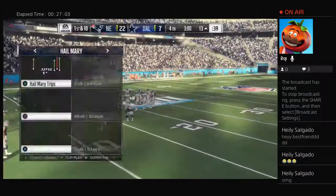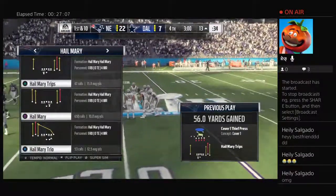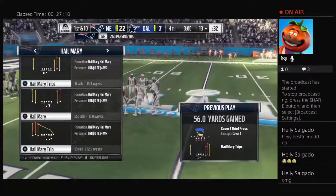Back now here on EA Sports. We get set for the fourth quarter. Patriots have the lead. They also have the football.